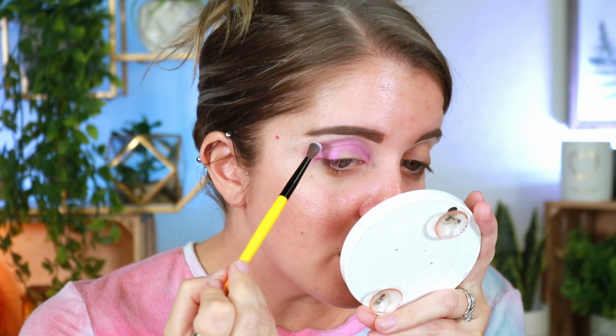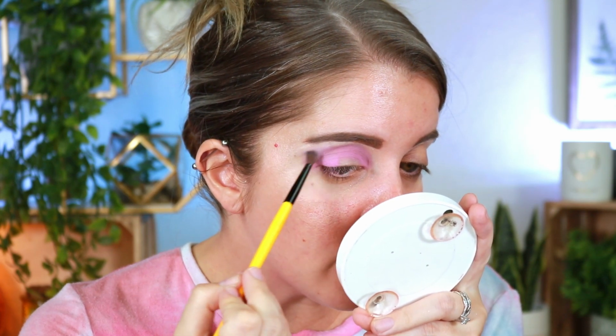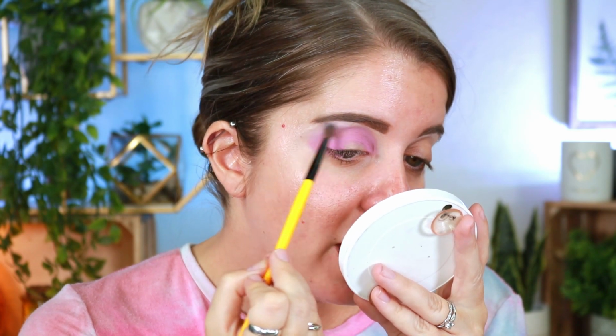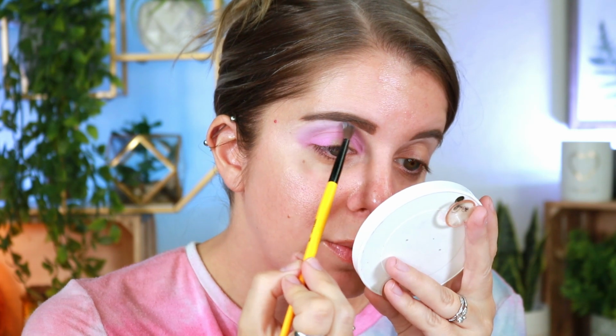I'm going to take the shade called Jellyfish right here, and we're going to help to blend that out. It's very, very light in pigment, so just know that if it looks a little patchy, it's not the palette. It's just the shades. Now, this palette definitely does have a lot of kick up in the pan, so just be mindful of that.